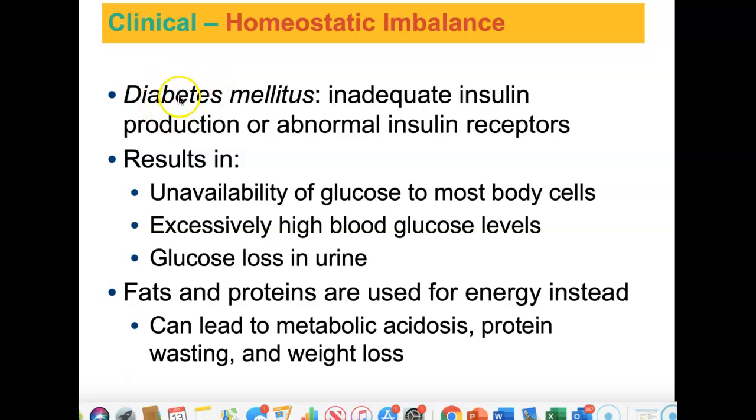Another slide here explaining some of the clinical issues with diabetes. So remember, diabetes is either you don't make enough insulin or there's something wrong with the insulin receptors on your cells. This results in unavailability of glucose, right? You're going to have high glucose blood levels, and then most of the glucose is going to be lost in your urine. And remember, I talked about those ketone bodies. So what's going to happen, you're going to start breaking down proteins and fats and trying to use those for energy instead, and that's going to cause your blood to become more acidic.